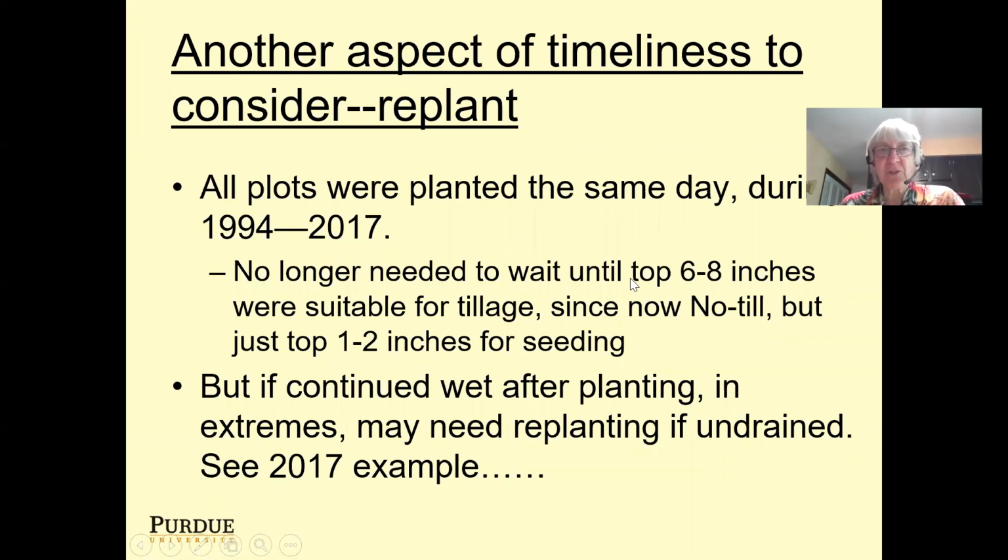Another aspect of timeliness to consider is replanting. In the 1994 to 2017 time period, all plots were planted the same day because we had switched to no-till, so we no longer needed to wait until the top 6 to 8 inches were suitable for tillage. Just had to wait for the top 1 to 2 inches to be suitable for seeding. So everything was planted on the same day.